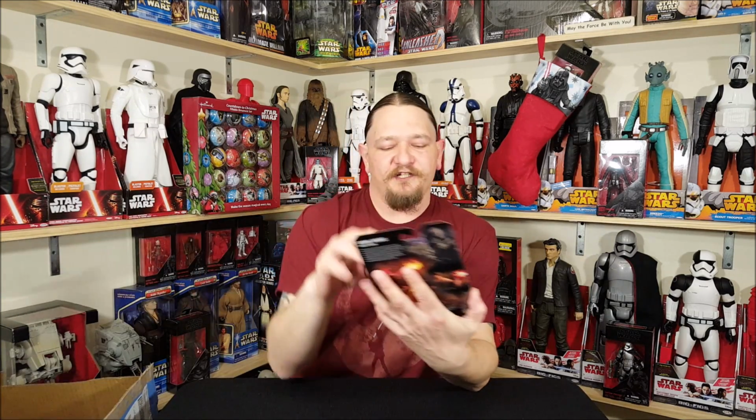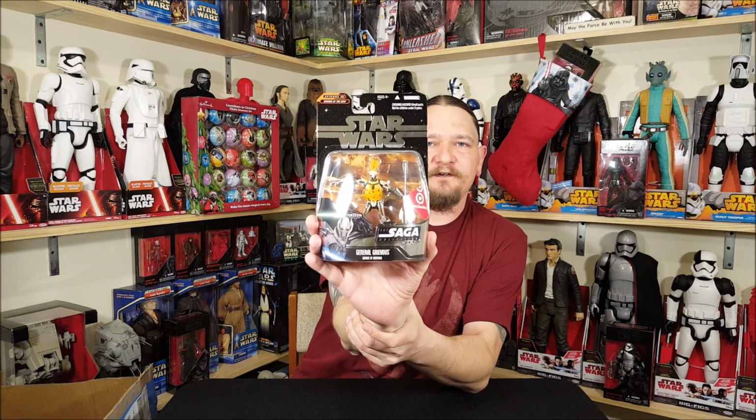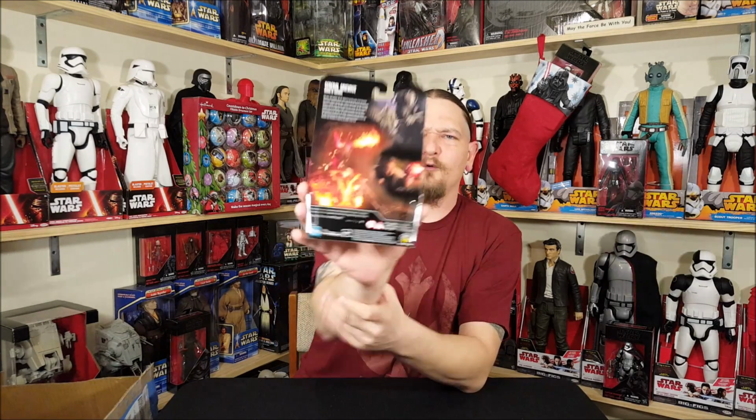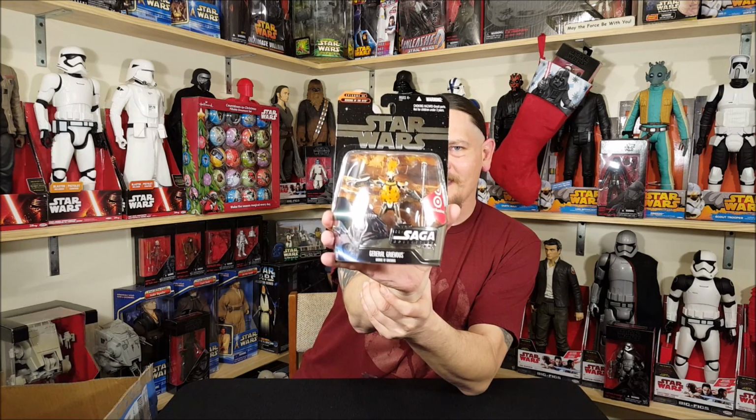And I got a General Grievous Target exclusive from the Saga collection. This is Demise of Grievous, but it's General Grievous when he catches on fire after Obi-Wan Kenobi takes him out. Spoiler alert. But it's a Target exclusive. Has some cool pictures on the back here of what he looks like or what they're trying to recreate. But I just thought it was really cool, so put it on the wish list and received it.